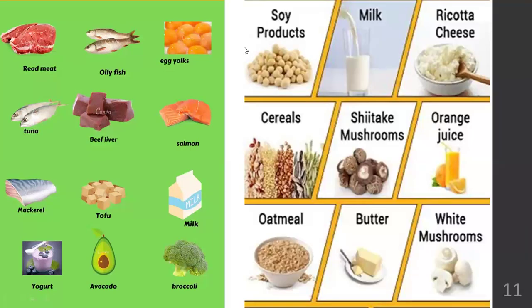Cereals, you see here, it is the fortified ones. Soy products also fortified ones only. Milk also fortified. Cheese, that is fortified. Shiitake mushrooms, if it is tanned. Orange juice, again fortified. Oatmeals, fortified. Butter, again fortified. White mushrooms, if it is sun tanned. So these vegetarian sources have to be fortified. Only then they can give you absorbable form of vitamin D.